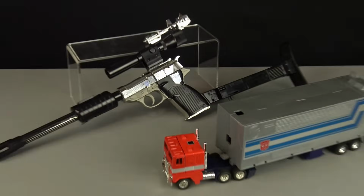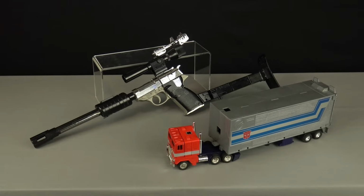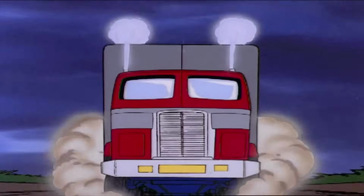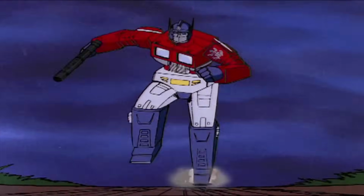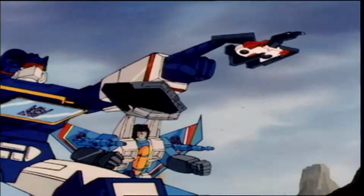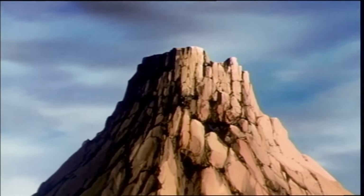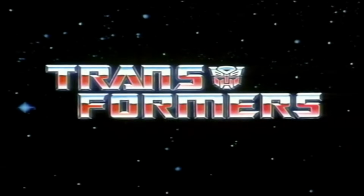Despite the glaring scale issue where a cargo truck was actually smaller than a German pistol, Hasbro brought in Sunbow Productions to produce an animated TV series that would smash together these ridiculously out-of-scale toys and create a mythology that would go on to capture the imagination of an entire generation of children, and one that remains just as popular today as it was when it first launched.